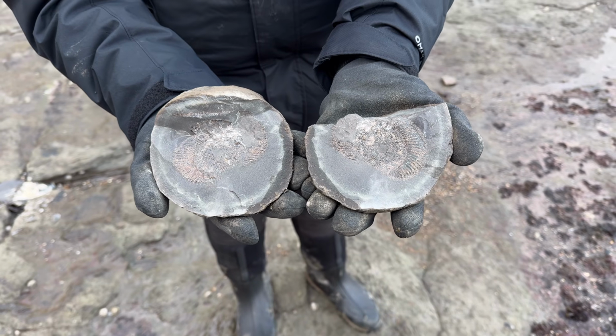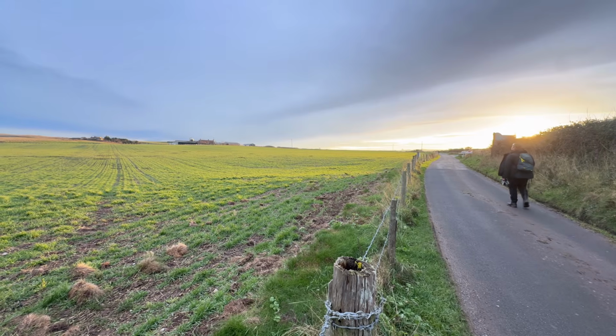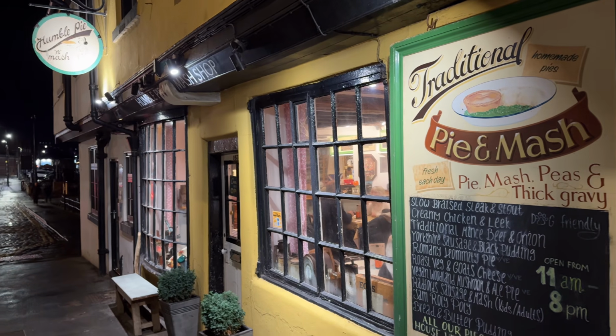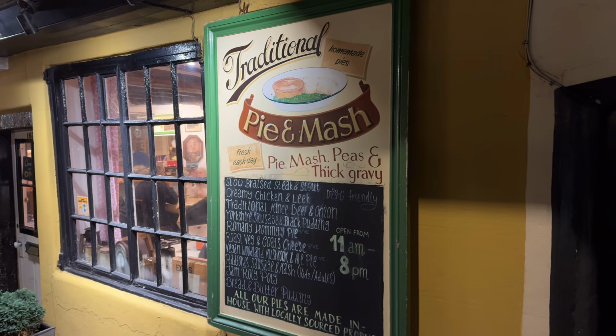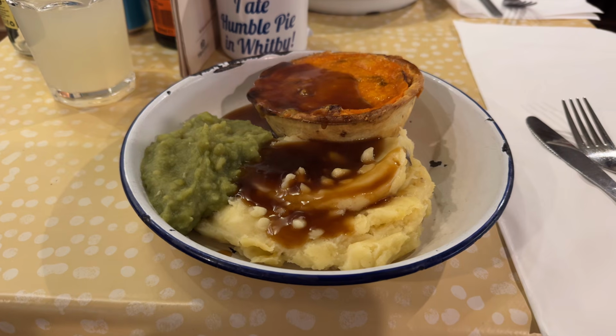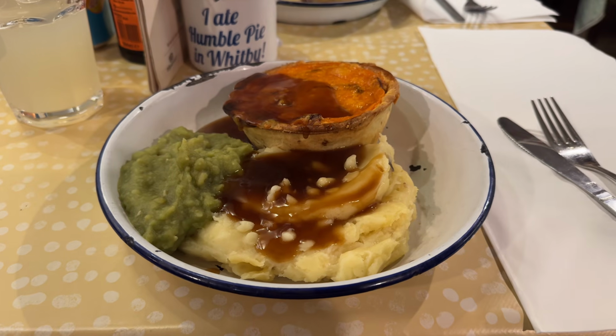Wow. Now, of course, one big aspect of traveling is the cuisine, and we came across this place called Humble Pie and Mash that we absolutely fell in love with. Probably hands down one of the best meals we ate in Whitby, so we're definitely going to be taking our clients back here whenever we bring them in November of 2026.